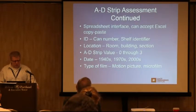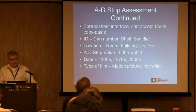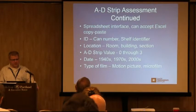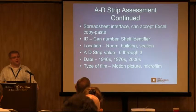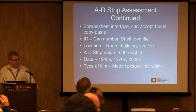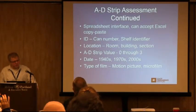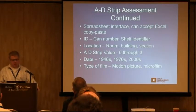The 5 pieces of information that the AD strip survey requires is an ID. We left it vague. It can be a CAN number for acetate film. It could be a shelf identifier. Anything that can positively denote where that AD strip was. Location, this is a higher level identification marker. Something like a room, a building, a section, a vault. The most important piece of information, the AD strip failure from 0 to 3. And then there's some ancillary information for the date of the film, how old it is, and the type of the film. Is it motion picture film, microfilm, sheet film, etc.